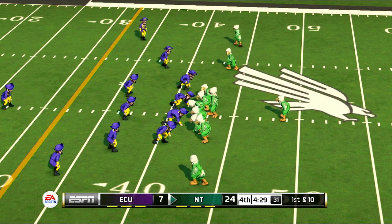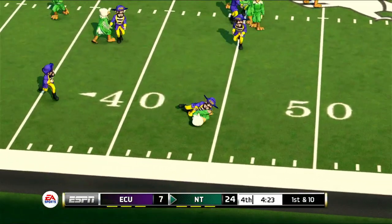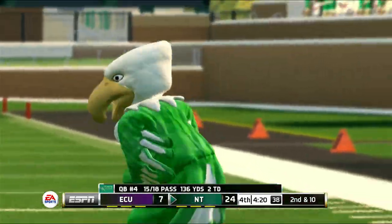Watch the curl. Complete. Brought down. Nothing doing. No gain. That makes it second and 10.